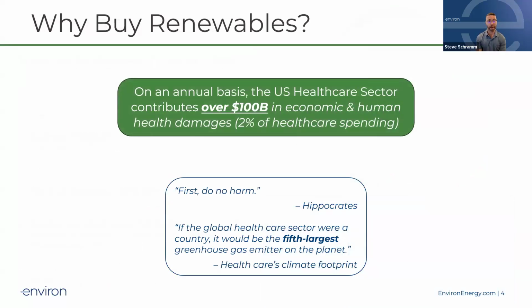So today we're going to talk about why buying renewables, and I'm going to juxtapose two principles for you. The first is the Hippocratic Oath, which is to do no harm. Obviously, our physicians and our nurses execute that oath within their clinical practices, but when you juxtapose that with the waste and all of the greenhouse gas emissions produced from the healthcare system, they are two competing priorities here. So I'm going to turn it over to Ben to talk about the importance of renewable energy and to deliver renewables to our community and to our health systems.